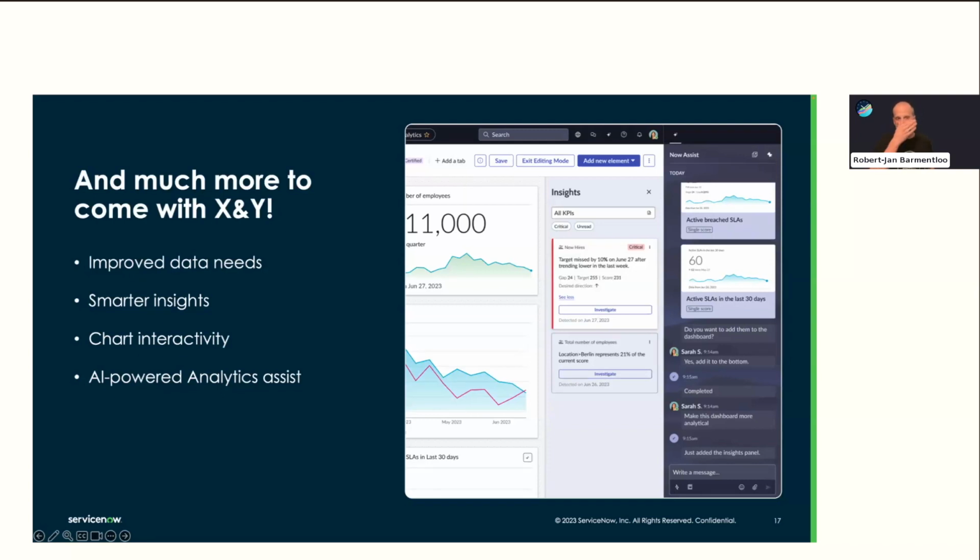The third one is chart interactivity. So we're adding a lot of chart interactivity to do other types of platform actions based on the chart interaction that you're doing. I always think that it's easiest to find the meaningful insight that you're searching for within the analytics by interacting with the data, if you can interact with the chart. So we're adding a lot of chart interactivity there.